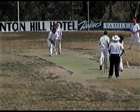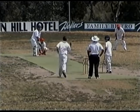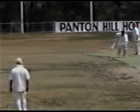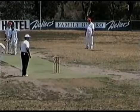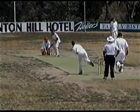And kept out by Van Aken. Bowls to Van Aken and gives that one a heave. Drag it round the corner, picked up by Scales, and Vanney can scoot through for a single.